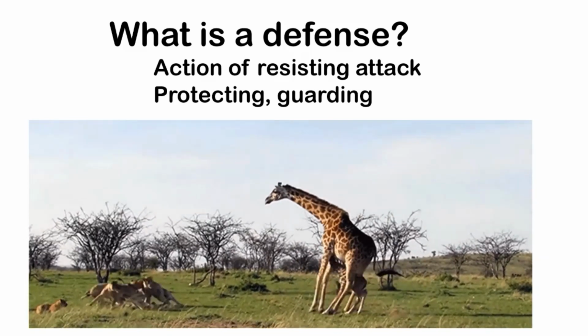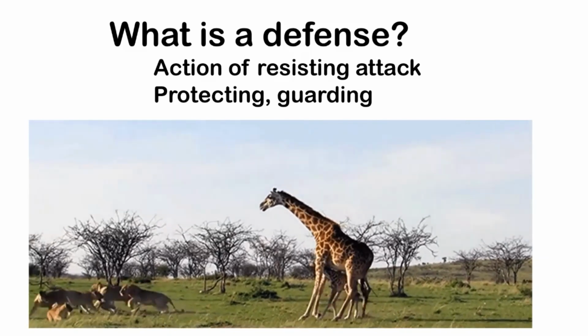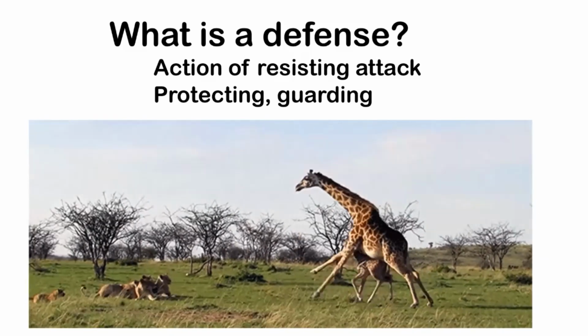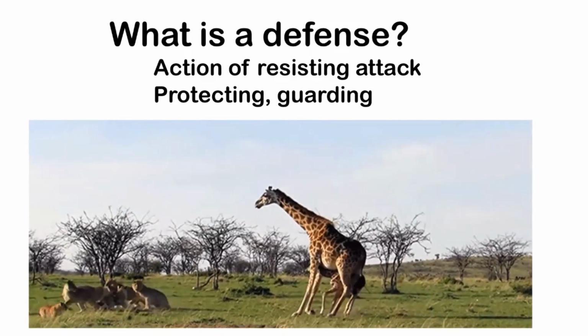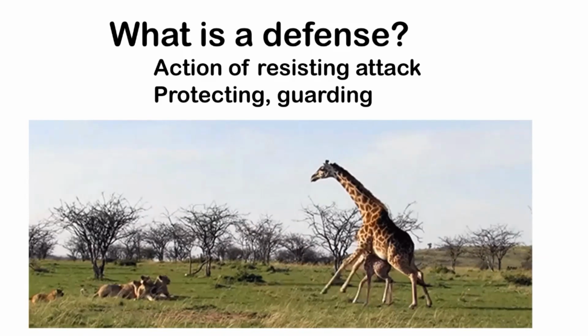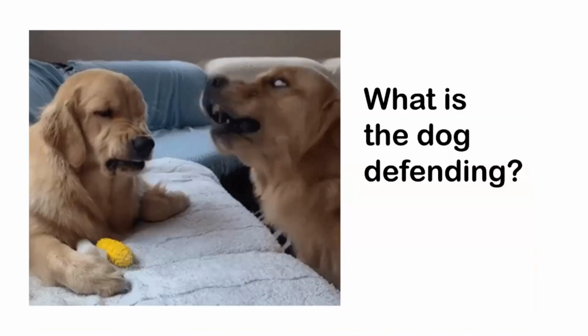But what's that mama giraffe doing? She says, no way. She's running at the lions, and she's a very large animal. So that's enough to scare those lions away. So she has done a good job of defending or protecting and guarding her baby. So again, we're going to be talking about defenses.